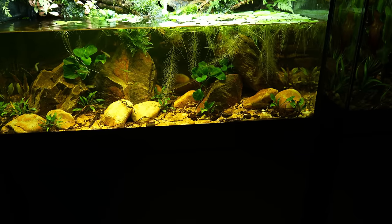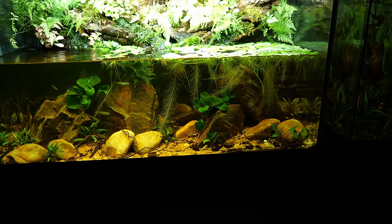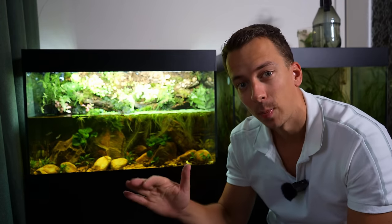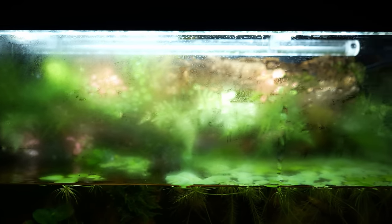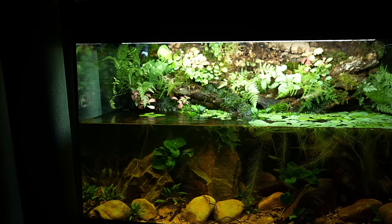So 4 weeks have passed already, guys, and this tank has been absolutely amazing. I think it's been one of the smoothest startup phases that I've ever had. Right after I set this up, we actually went on holiday, so we were gone for 2 weeks. I was a little bit worried that some of the terrarium plants might dry out, but I kept the lids completely closed, so the humidity was nice and high, and everything was fine. Came home after 2 weeks, the tank was absolutely spotless. And since then, it's been nothing but enjoyment.